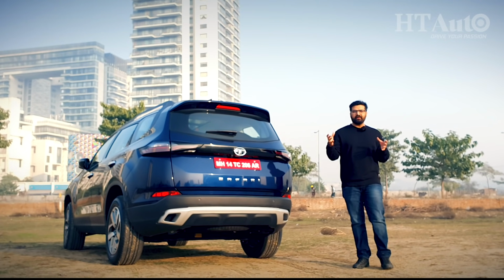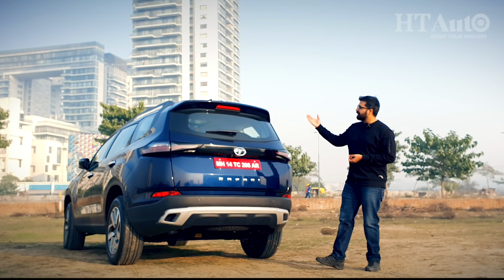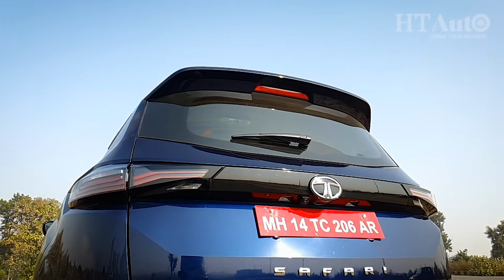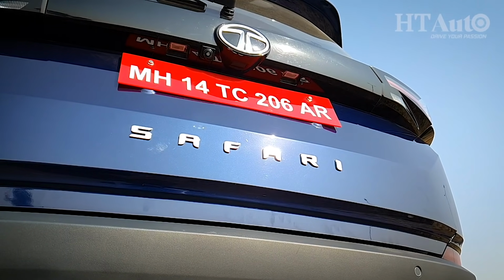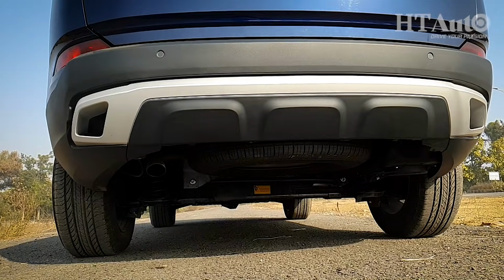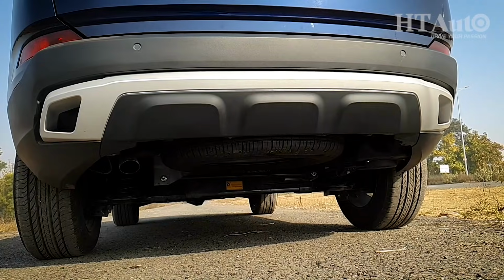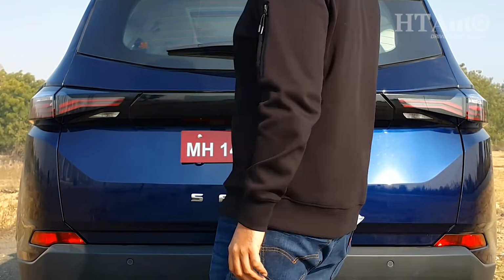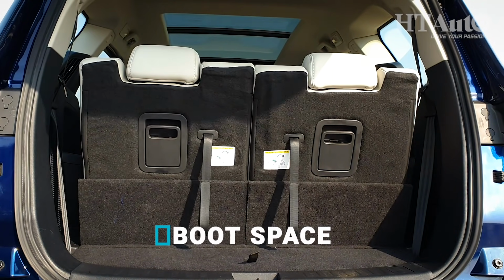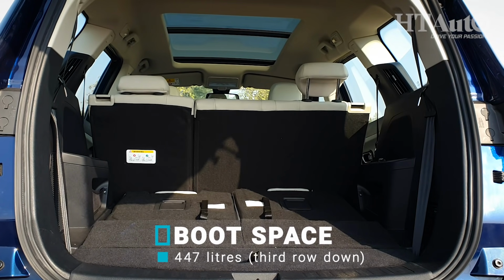Come to the back and you'll find a very surprisingly refreshed tail section. As you can see, there is a more upright looking tailgate with a spoiler over here. There are sleek and angular looking LED tail lamps. There is Safari badging which sits on the lower side of the tailgate, and there is a very aggressive looking dual tone rear bumper to complete the looks. Opening up the tailgate reveals that the boot space might not be enough in all seats up configuration, but getting the last seats down frees up 447 liters of space, which is more than enough.